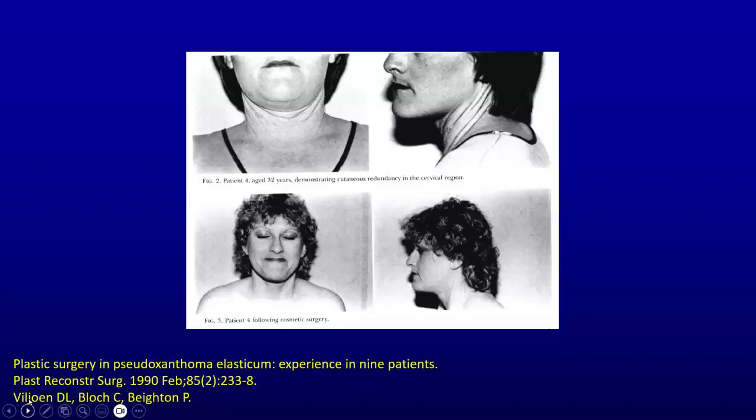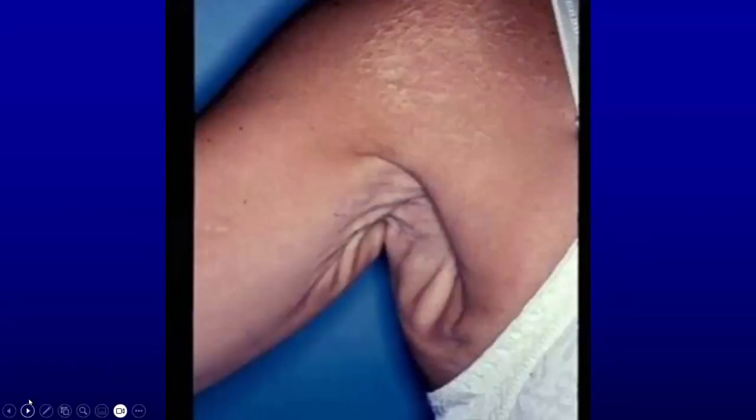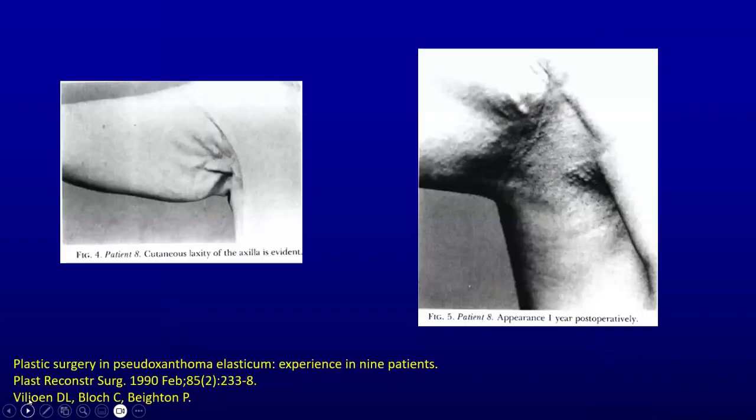So one of the things that you can do is there are plastic surgical procedures that are quite effective. You're looking at an old published article by a plastic surgeon, before and after, and look how those extra folds of skin have disappeared following surgery. So very successful surgery there. The armpit is the second most common place to get it. And here is a publication with the extra skin removed from the armpit. And we've had a number of patients having this done at Mount Sinai.